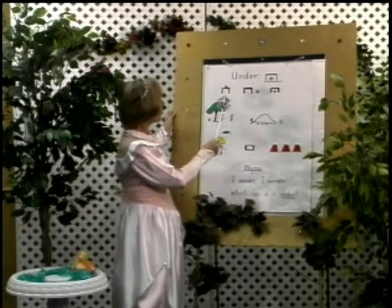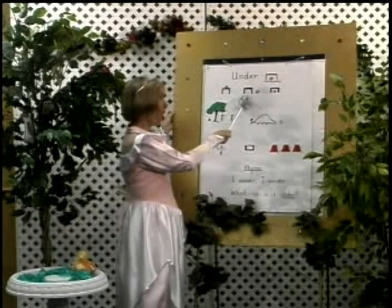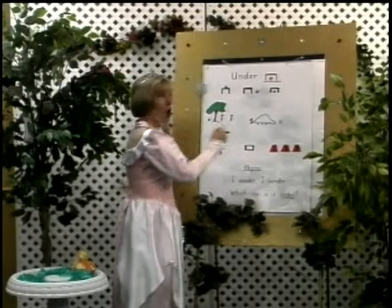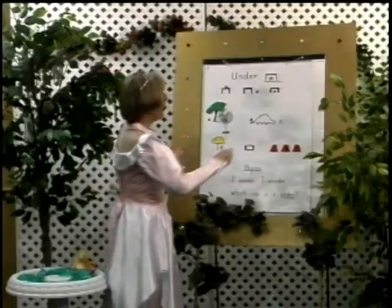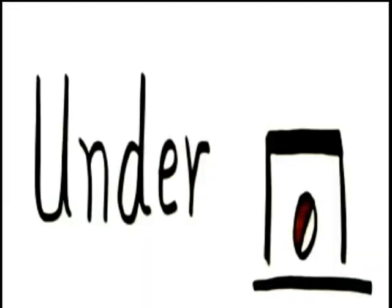Look at these pictures. This ball is not under the table. This ball is not under the table. This ball is under the table. I drew a line under the table.